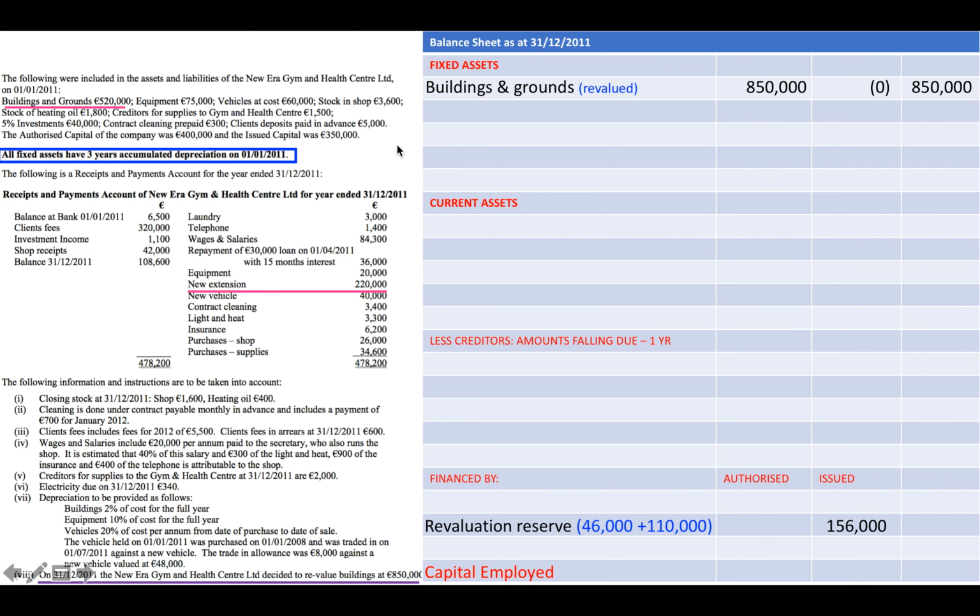Now, the difference between the cost, which is 520 and 220, which is our 740, so the difference between 740 and 850 is 110,000. So that is the difference between the cost and the new value. And we slot that into the revaluation reserve. And what is this 46,000? This 46,000 is the 3 years accumulated depreciation plus the depreciation that we just entered in the profit and loss account. So you can write them in separately or you can write that in together.